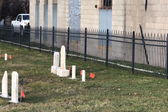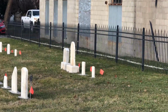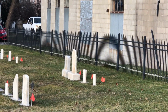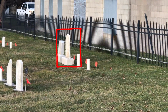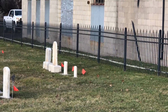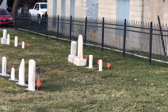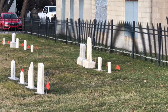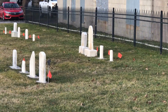Unfortunately, I'm not going to be able to get a frontal view of the headstone we're talking about. I don't want to trespass, but we are looking at the headstone of Owen Robinson, and that would be the third headstone down on the left, the very tall one. Well, Robinson, he was a storyteller, the only way I can describe it. So he was born enslaved in Baltimore, Maryland. Now, there is dispute over what year he was born.